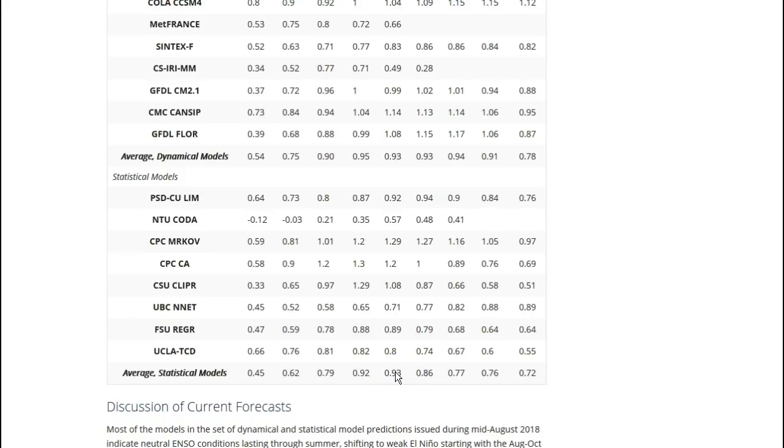All you need is a 0.5 degree for 9 months, and you've got El Nino, or 3 consecutive 3-month running periods. So, yes, some sort of El Nino is forecast for this winter.